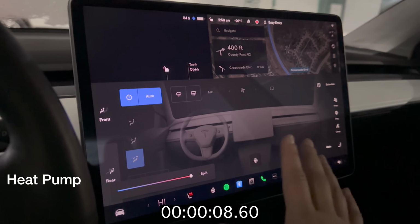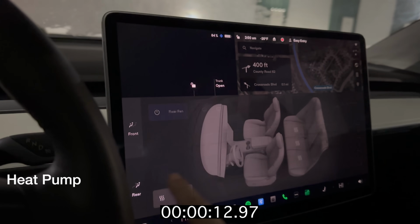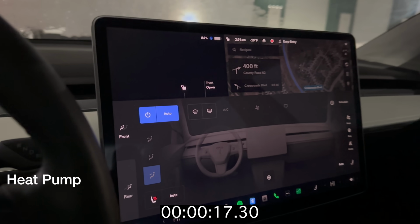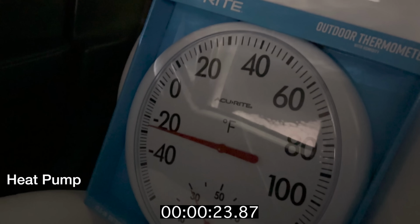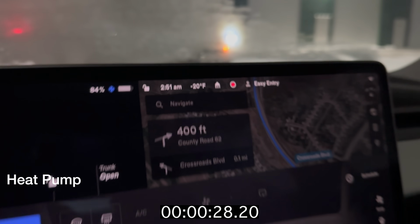And, ooh, right now I don't even have anything spinning up out the front vents. We're gonna go rear vent, rear fan on. And it's just nothing. Okay. Below minus 20 right now. Oh my God, it's so cold. Look, the Tesla is showing negative 20 degrees Fahrenheit.